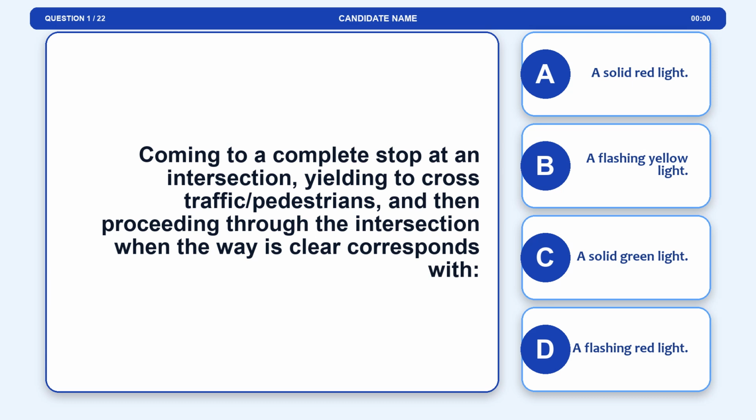Question 1. Coming to a complete stop at an intersection, yielding to cross traffic and pedestrians, and then proceeding through the intersection when the way is clear corresponds with Option A, a solid red light. Option B, a flashing yellow light. Option C, a solid green light. Option D, a flashing red light.